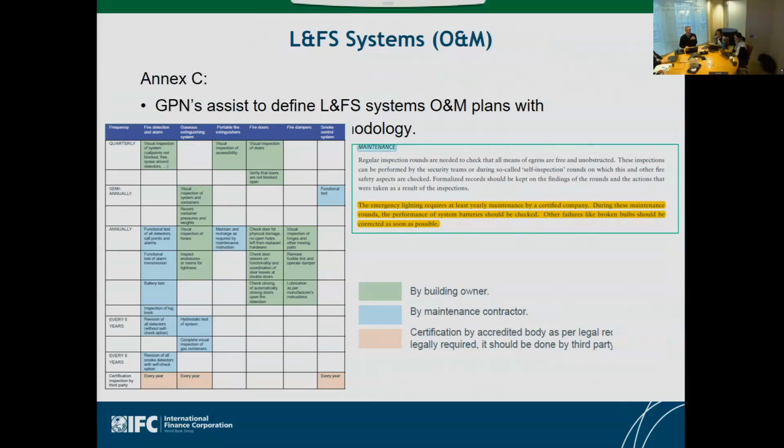I mean, you see, for example, 3 different colors on the table, green, blue, and salmon, or whatever color. The first one is by the building owner or some representative of the owner. It can be maintenance people. Then the second is by a maintenance contractor. It could be the fire alarm contractor or a sprinkler contractor. And then the one in pink is served by a certified accredited body. And these are shown like this just because of the complexity and the responsibility to certify some system.